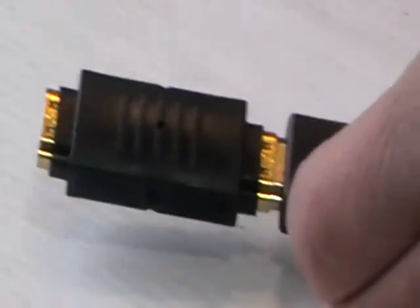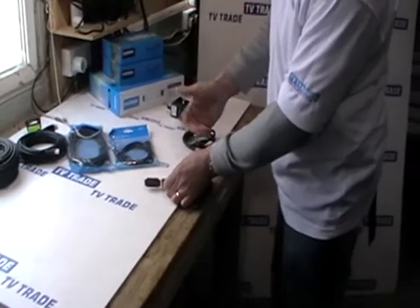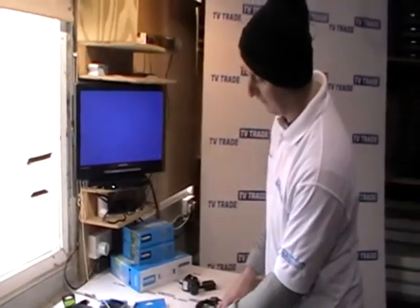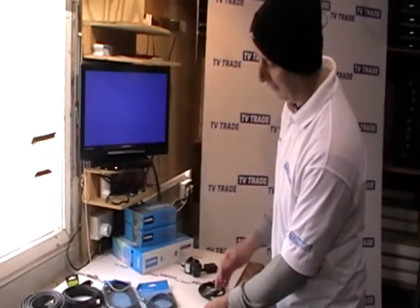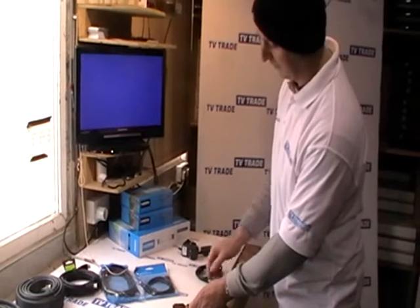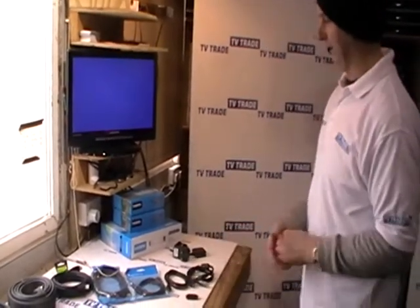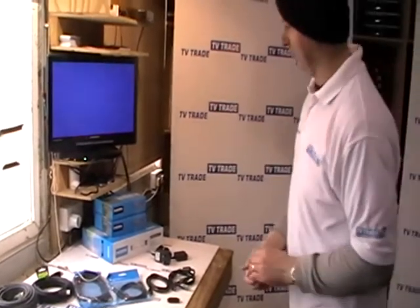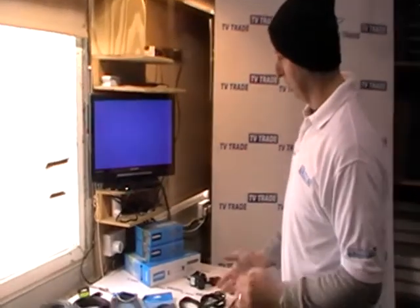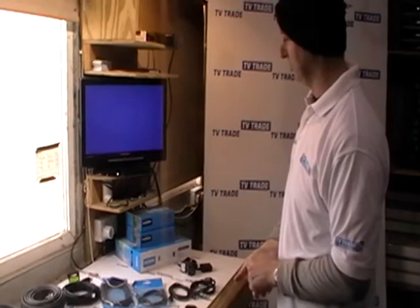It works quite well with short runs of cable, whereas the repeater, which is an expensive unit, would be used with longer runs of cable, particularly if you're joining, say, a 15 or a 20 meter cable together. The signal loss over the total length would just be too high, so a repeater would be ideal. So as you can see anyway, we have quite a good range of cables, definitely reasonably competitive on the price front, and the range is there. So that's it, beginning to end, the range of HDMI cables from tvtrade.ie.